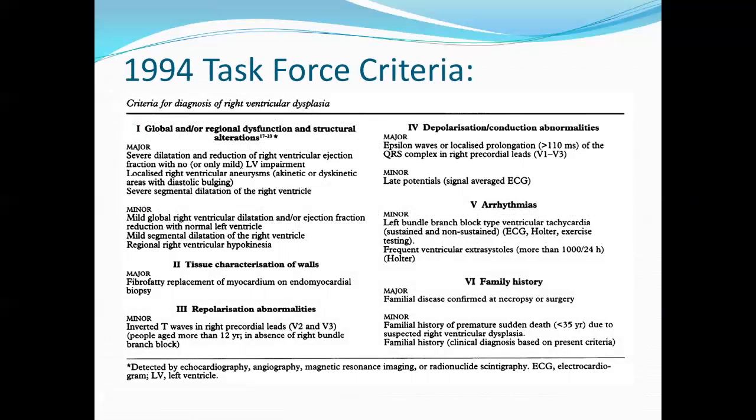So these are the different aspects that we're focused on. Regional dysfunction, so this is obviously your imaging component. Severe dilation or reduction of the RV ejection fraction with only mild or no LV impairment. Again, this was thought to be a purely right-sided cardiomyopathy back in 1994, and then localized right ventricular aneurysms, akinesis or dyskinesis. We saw that on our MRI image of our patient, where they had these little aneurysms in the free wall. And then severe segmental dilatation of the right ventricle.